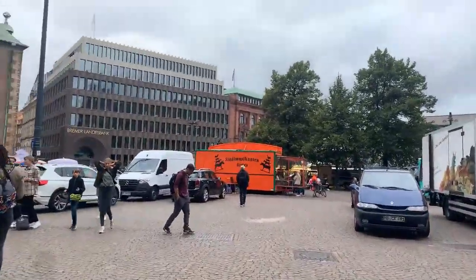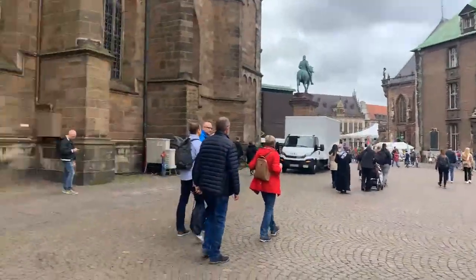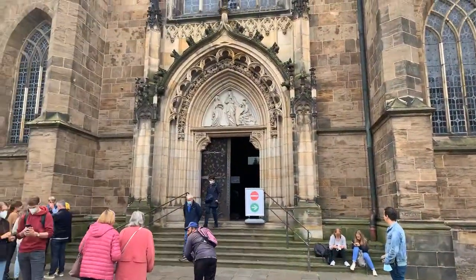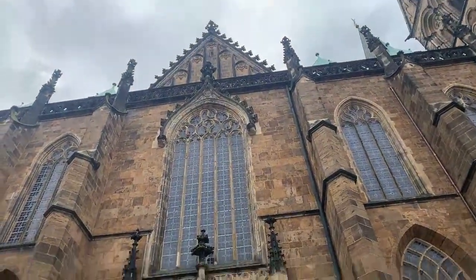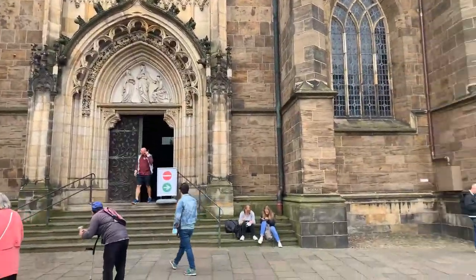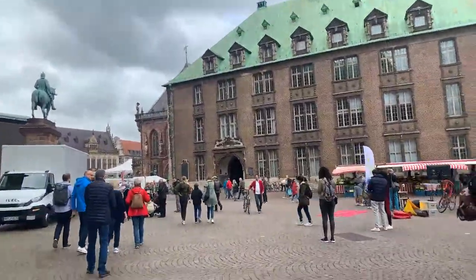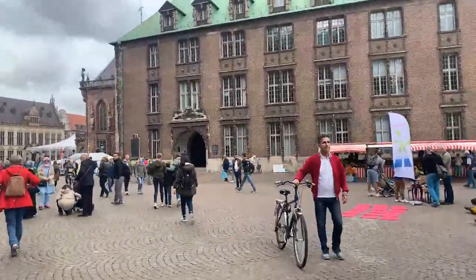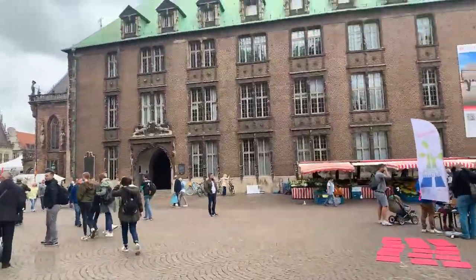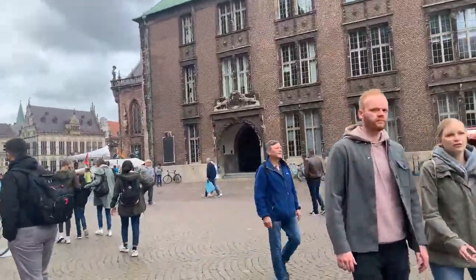So, we are back on the Domshof Square. We left the cathedral here on the side entrance. Because of Corona, they divided the entrance and the exit. Exit is now at the side. So I hope you enjoyed this cathedral, the St. Peter Dome Cathedral, St. Petri Dome. It's really a very nice dome.